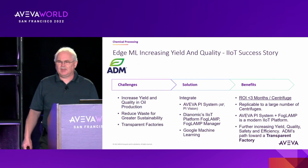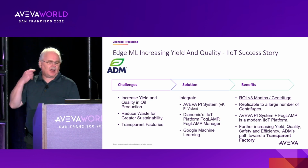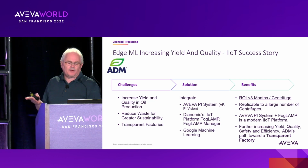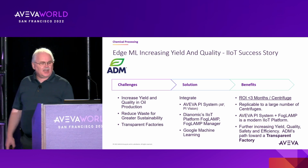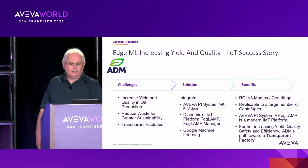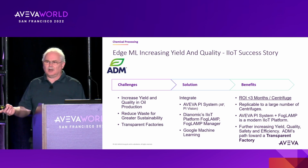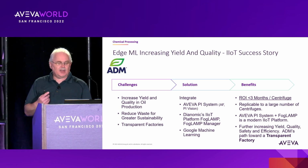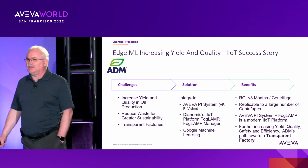The challenge that we started with was to increase the yield and the quality of our oil production and reduce the waste. For a solution, well, we started examining edge technology to see if we could capture the data we did not have before, and then use that data to analyze and see what we could do. We partnered up with Dianomic using their IIoT platform, FogLAMP, and their machine learning. They integrate the machine learning with the Pi system, and we integrate it with PI IF and with the Pi server, okay?